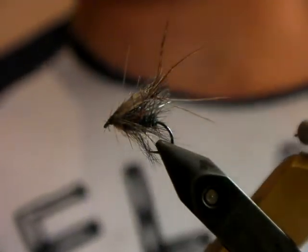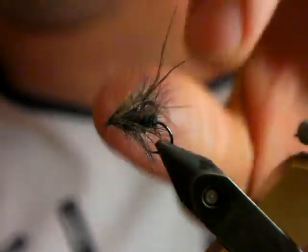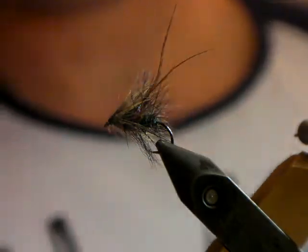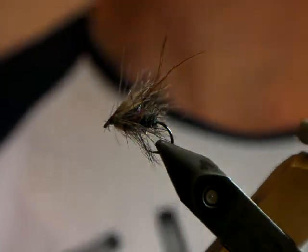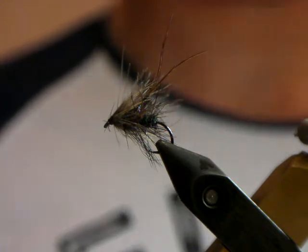Okay, I'm going to tie a fly tonight called... It's my own pattern, so I haven't really named it. It's one of my favorite patterns. Not a pattern that I catch all my fish on or a lot of fish on. This is a consistent pattern.